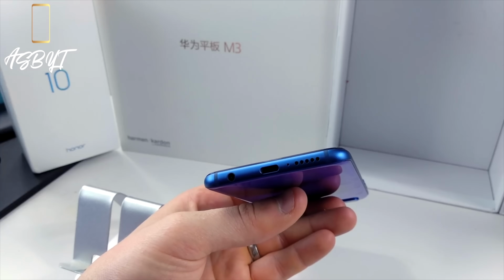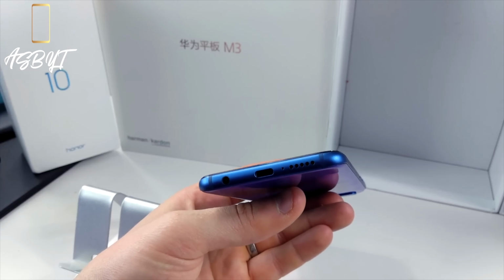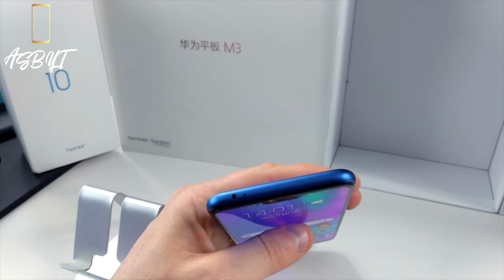We have a headphone jack. We have USB Type-C, which includes fast charge, and in my personal experience, it is pretty snappy. With most fast charging these days, you're not going to have too many problems getting some good juice out of that battery in quick time, or adding juice to the battery.